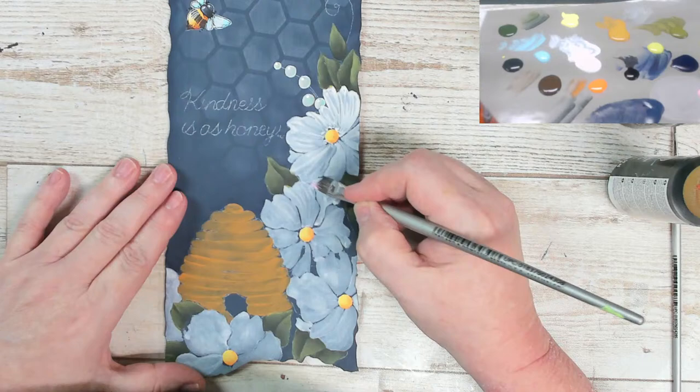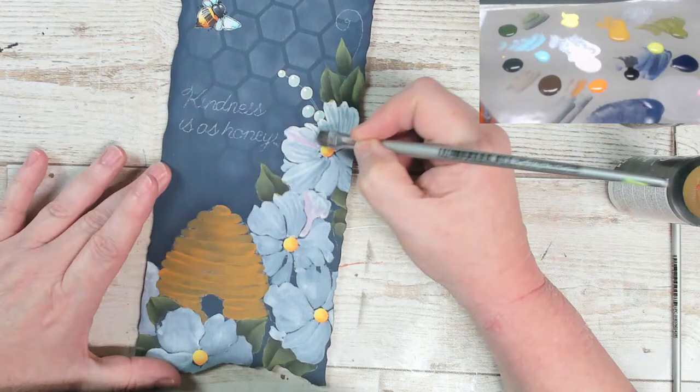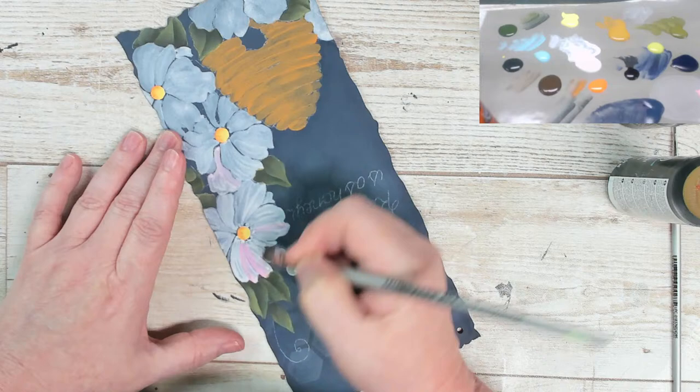Never rains, it pours. So I'm going to go in and separate all these petals and all of those little shaded areas with a float of bubblegum pink. So all of those little shaded areas on our flower get a float of bubblegum pink. We're going to float around the center of the flower as well.